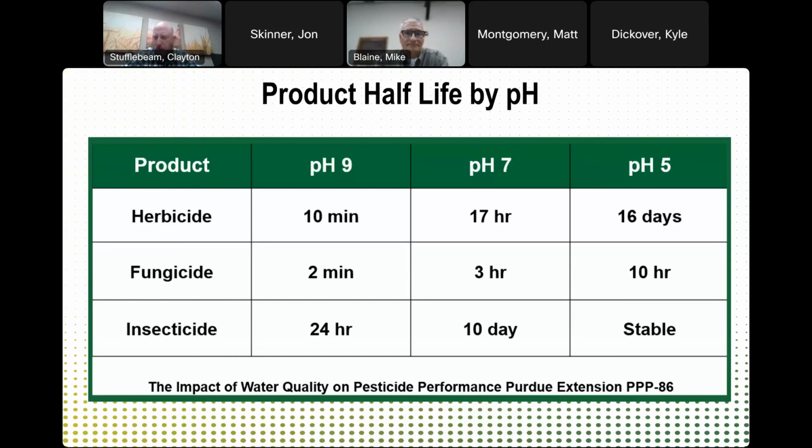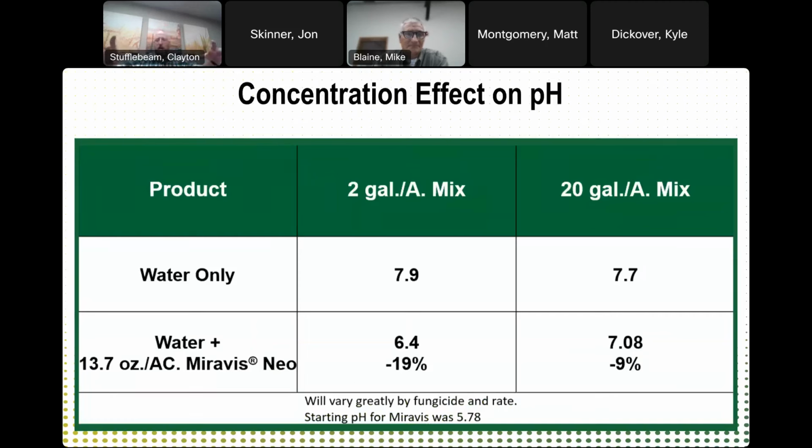Where does a drone or an aerial application fit into this? So imagine that you've got two containers. You've got a 2-gallon container and you've got a 20-gallon per acre. My example here is 13.7 ounces of Moravis Neo per acre. So that's the acre rate with Moravis. So if I take my water and I fill my container up to where there's only 13.7 ounces left in that container, then I drop my fungicide in and fill that container the rest of the way up. My starting pH with water on this test was 7.9. The moment I mixed in my Moravis Neo, my pH dropped from 7.9 to 6.4. That's a 19% reduction in pH.